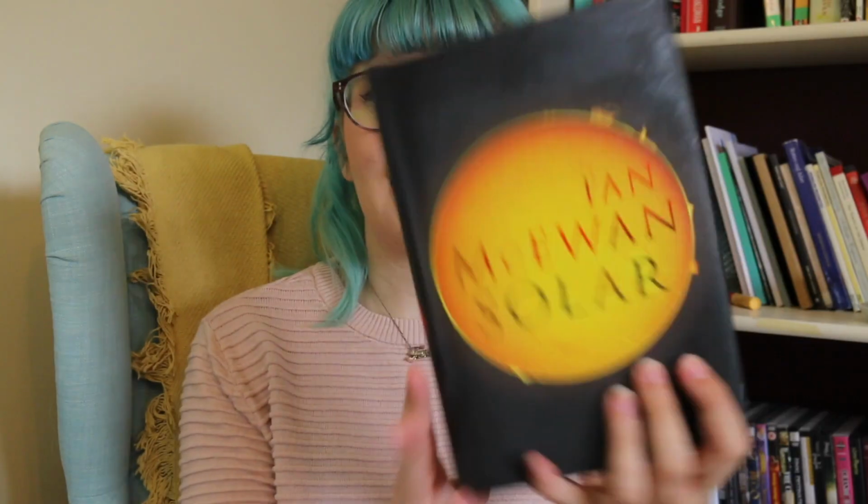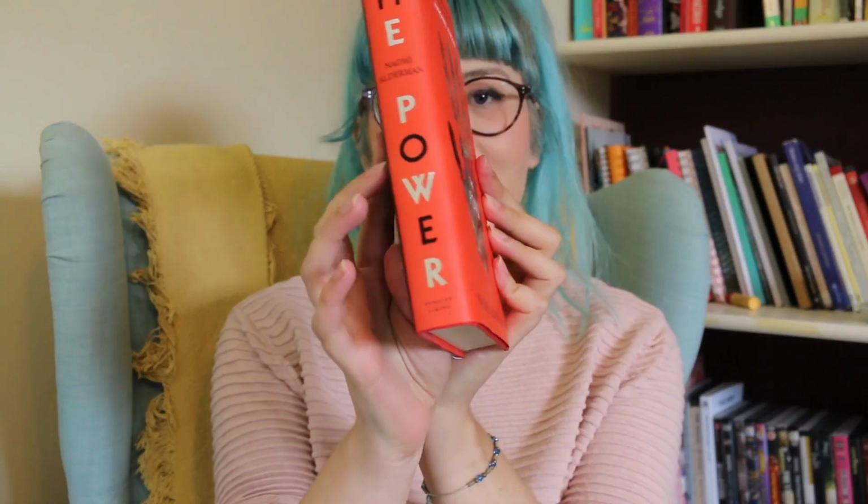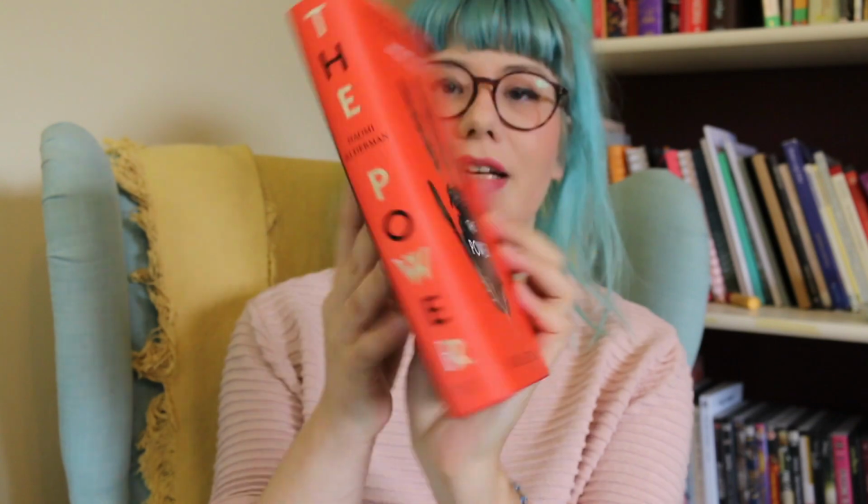Second to last book in the stack is Ian McEwan's Solar. Big hefty boy, big hardback. And finally for this question, we have this intense graphic red cover for Naomi Alderman's The Power. Question number three, show off books with food on the cover.